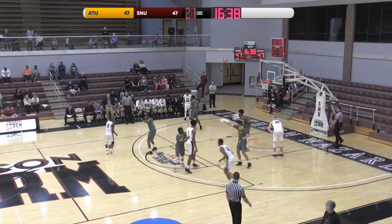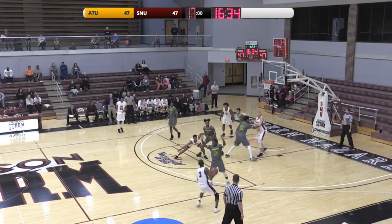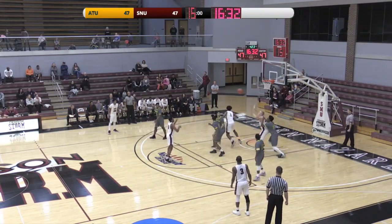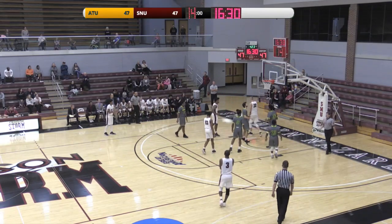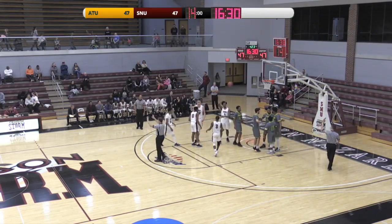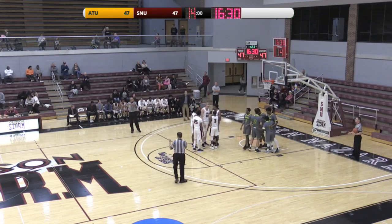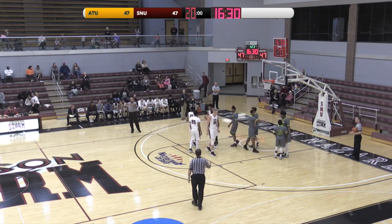Spate goes around the screen from Palmer. Starkey working hard against Edwards, and Edwards goes through his back trying to knock that pass away and picks up his 3rd personal foul. Fouls on Leonardo Edwards, his 3rd personal foul. 2nd team foul.